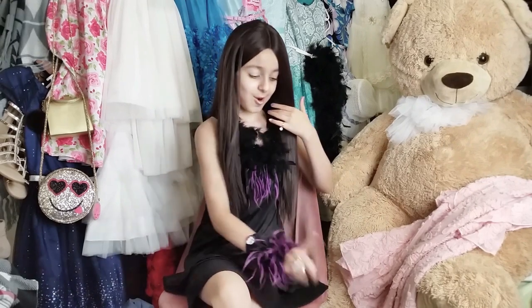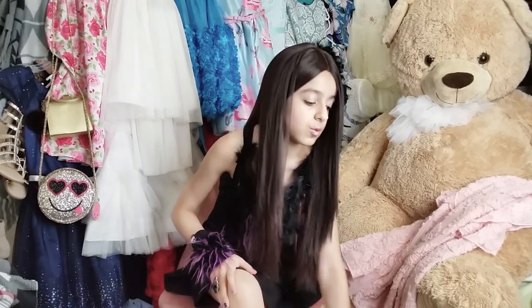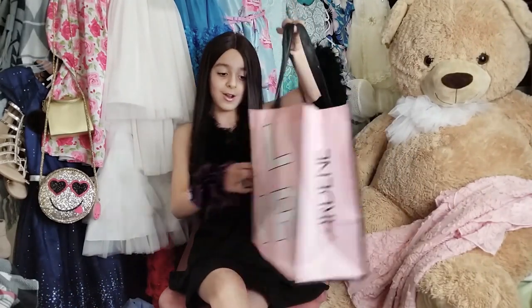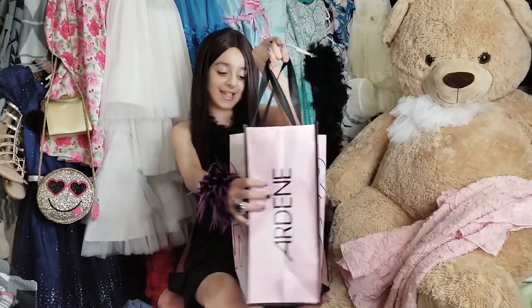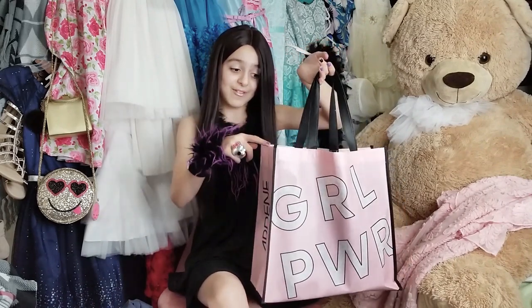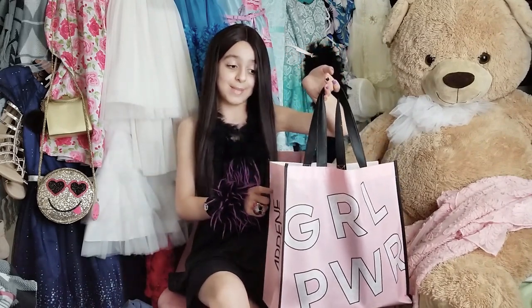So as you see also in my background, it's so adorable. It's my closet. I really like my purse too. It's so cute. So, which one should I go for next? Ardene. Let's go for Ardene. The bag is really cute and it's pink too. It says girl power, girl power. And over here it says Ardene. It's pink and black. Pink is my favorite color, and also white and black too.